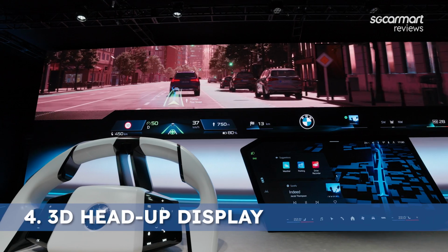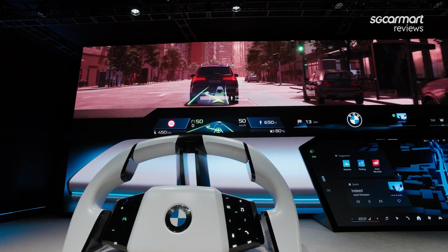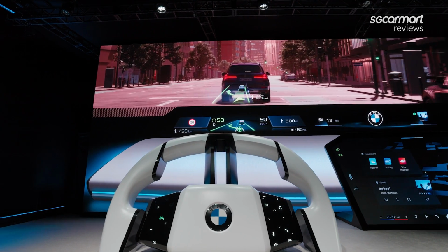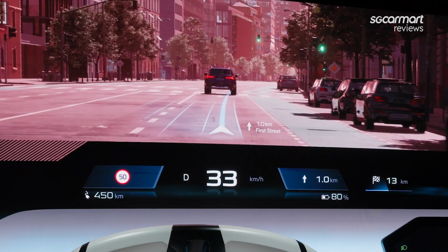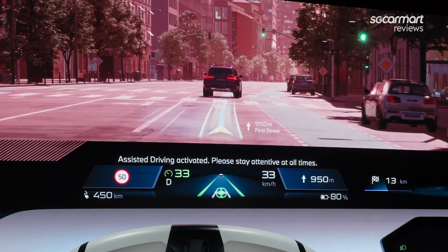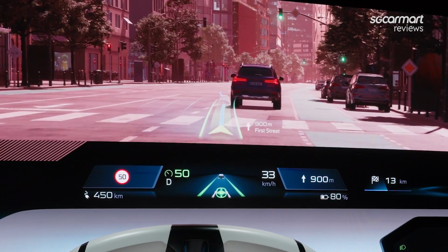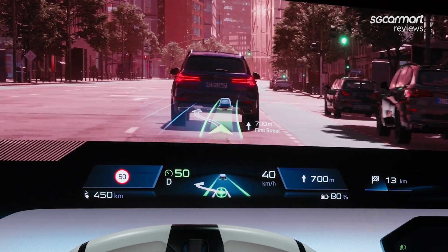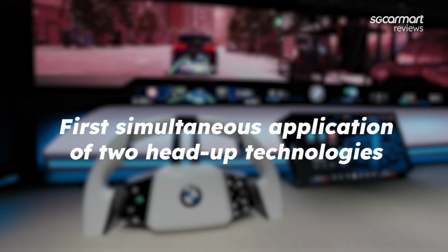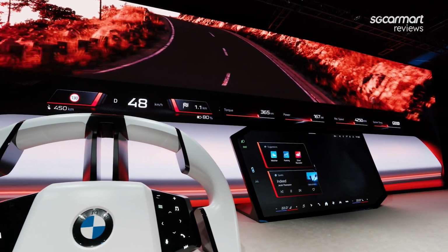Technically, you could consider the 3D head-up display as an additional part of the Panoramic Vision. But we've left this to the very end because this is the only component BMW states will be optional. Here, you can expect to be shown integrated navigation and automated driving information, with a really extensive display of driving routes and maps too. When this debuts, it will truly be quite revolutionary because it will mark the brand's first simultaneous application of two head-up technologies.